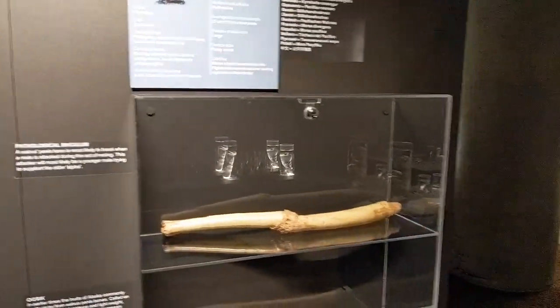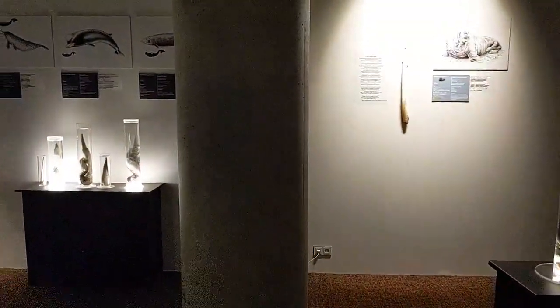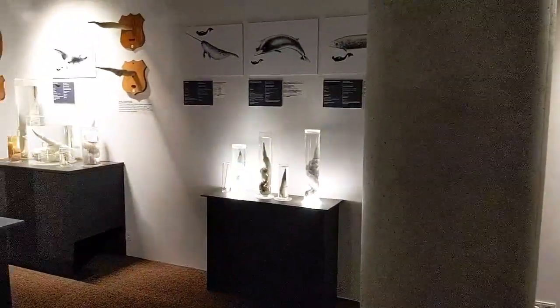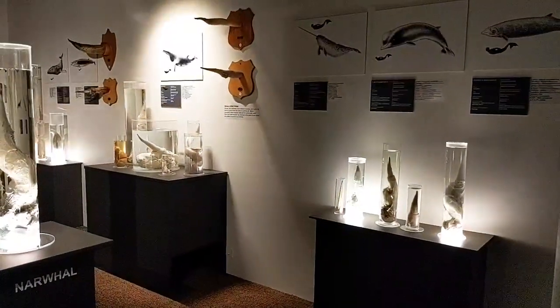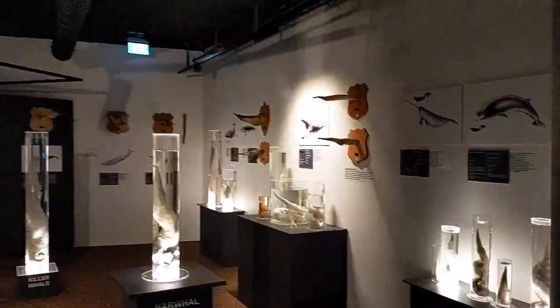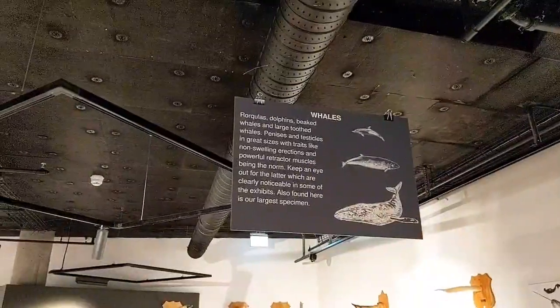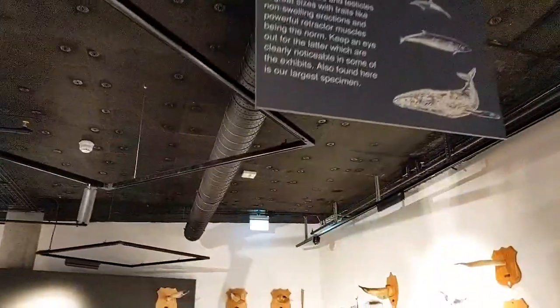Ellen is asking how they get their specimens, and they are just simply given from various sources. People are sending them from all over the world. Yeah, let's not forget, now we're heading into the whales section.